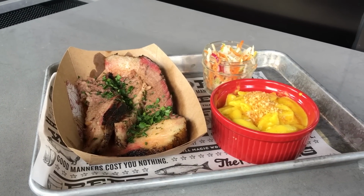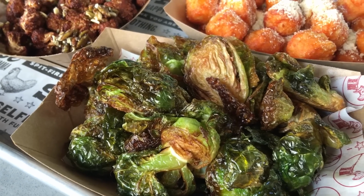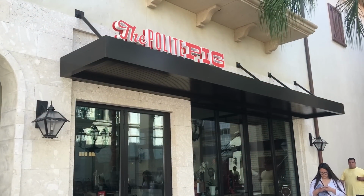Mostly, you're going to get barbecue here, and it's decent barbecue. Every once in a while, it's a little dry or a little bland, but most of the time, it's really, really good. I love the sausage here as well. So if you're in Disney Springs and you're looking for something savory, don't miss this option.